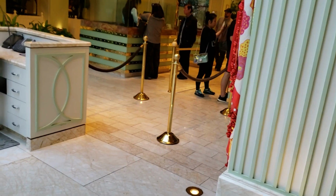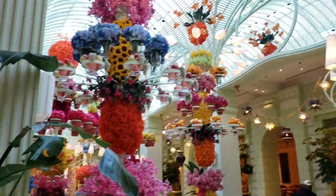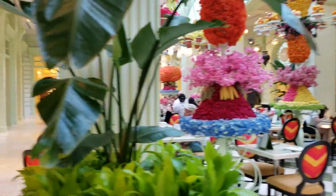So this is where you enter the buffet. This is the beautiful area here, right where you enter. And some people eat here as well. They actually put us in the back, but this is really pretty.